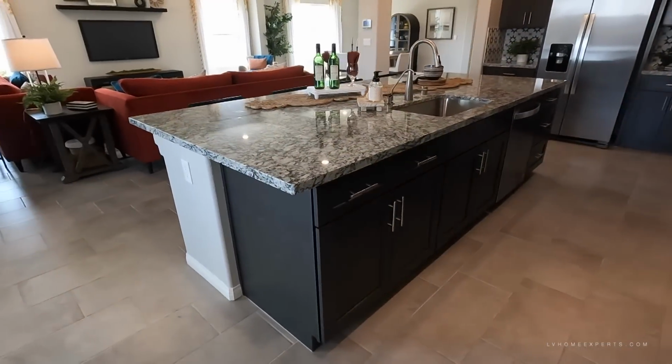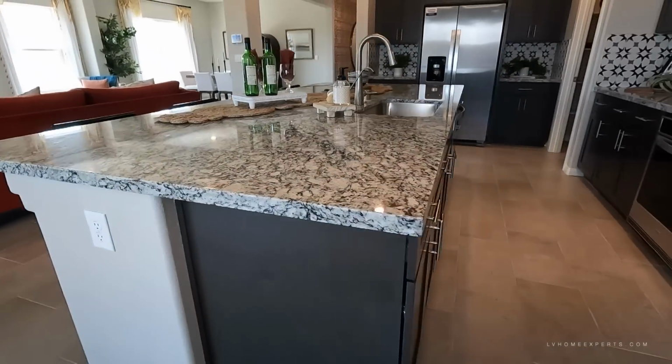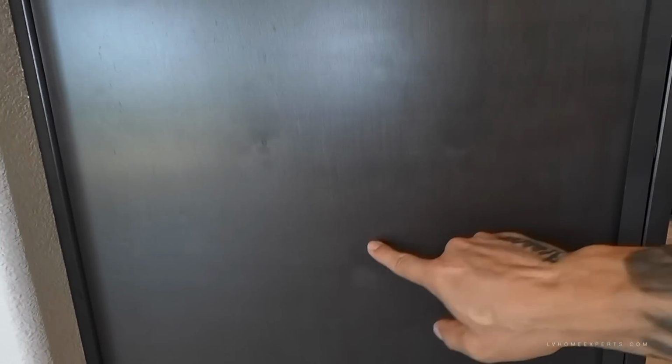Not feeling the cabinets. One thing I would change with these cabinets, these are things that you gotta look out for. I would have to reskin this, due to the fact that, you see this right here? These actually look like knots, and they are knots, and that's the reason why you're getting that discoloration there.